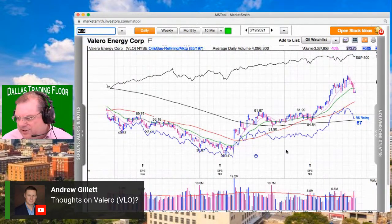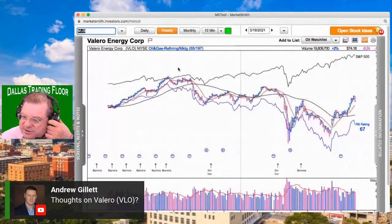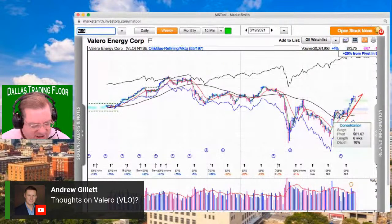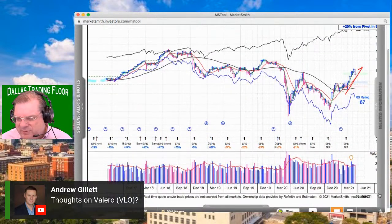This is Valero, and not a bad place to be right now. Some of those oil stocks have been pulling back, but it looks like it is making a bounce there. Let's look at the weekly chart first to get an idea. We have this nice trend going on, which I do like. I like the refiners. I think you're smart to be in the refiners. Unfortunately, we're pretty far extended right now. There was a consolidation, so the last buy point on this one was at 61.67, and that was a while back, almost in February. But since then it's just been moving very nicely up. It's tested the 21-day line.